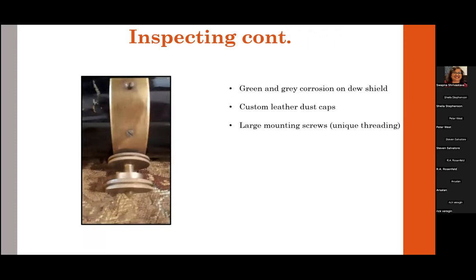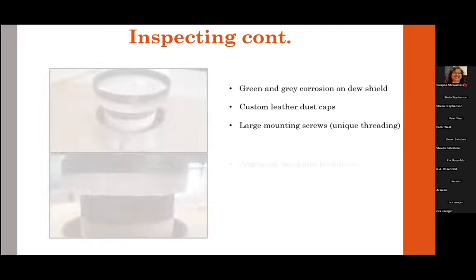Continuing on, we have these very large mounting screws. I measured them to be around 0.5 inch in diameter, which is very large. Another interesting fact is that when trying to figure out nuts to put on it to hopefully mount it onto a modern mount, I was unable to, because no matter which 0.5 inch diameter nuts I tried, I just couldn't find any. So I think it may be unique threading of some sort.